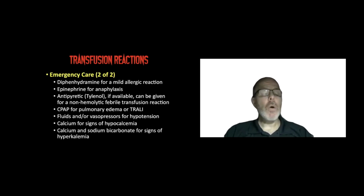And then again, this is just our agency. We give calcium as a matter of routine after we give blood, simply because we know that bleeding patients will drop their calcium, and the CPD preservative can actually kind of exacerbate that.